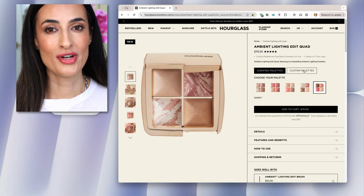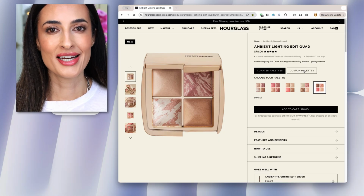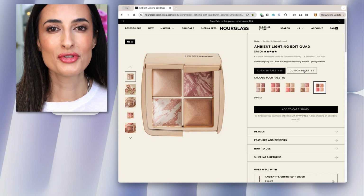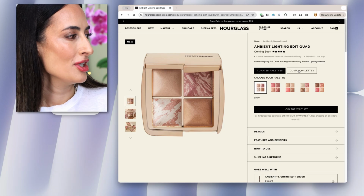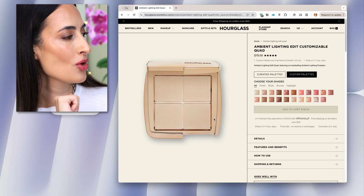Before I give you my final recommendations, let's talk about something very exciting that Hourglass has finally released after years of customer requests. The option to build your own custom palette. We go here to custom palettes, and now we can see here the option to build your own quad.